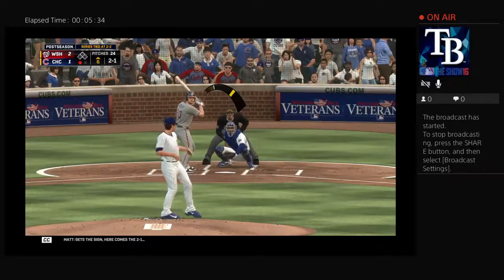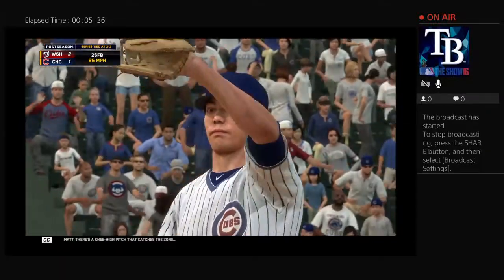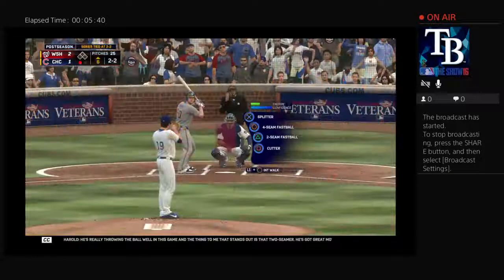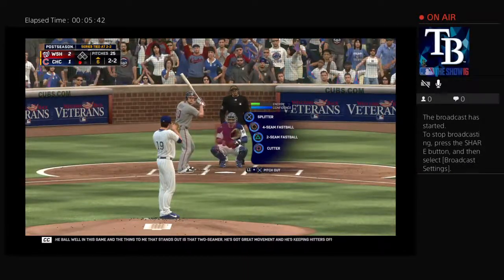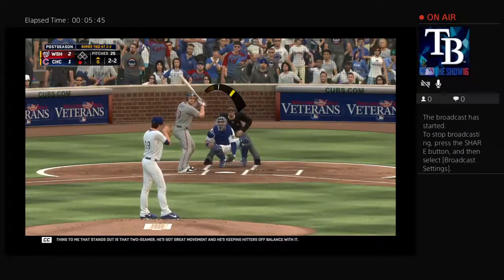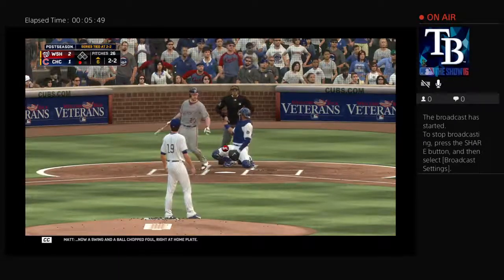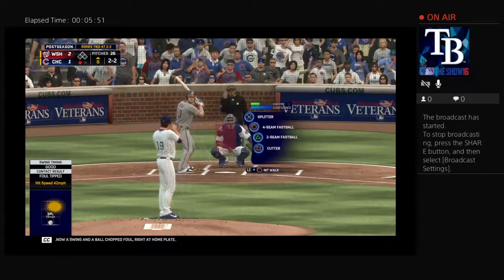Gets the sign. Here comes the 2-1. There's a knee-high pitch that catches the zone. He's really throwing the ball well in this game. And the thing to me that stands out is that two-seamer. He's got great movement, and he's keeping hitters off balance with it. Now a swing and a ball chopped foul right at home plate.